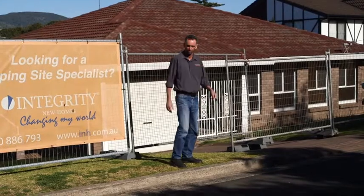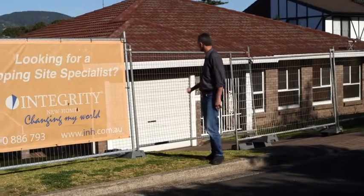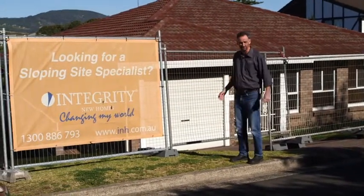Another steep site, of course. We tend to get a lot of them, but pretty good view down over the township of Kiama as well.